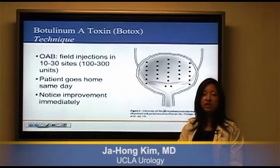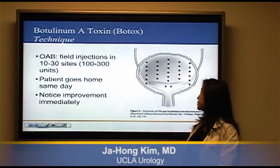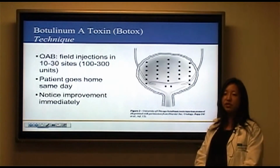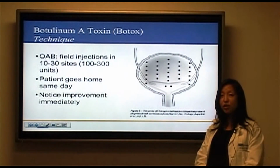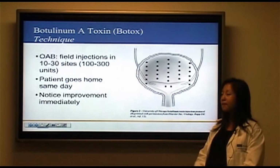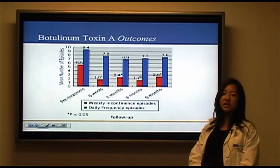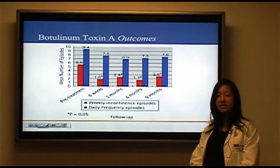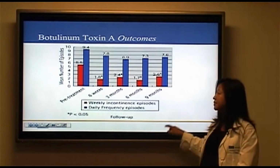This is a slide showing the technique of Botox injection. This is a picture showing the bladder. We give 20 injections into the bladder, and it could be done in the office. The patient could go home the same day, and patients usually notice improvement immediately. The outcomes of Botox, as you can see in one study, show that there was at least 50% reduction in weekly incontinence episodes, and this lasted up to 9 months.